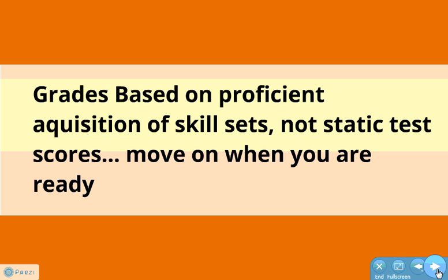A key major difference that comes up right away then, if they're all learning at different paces and speeds, how does this affect grading? I would say grading is going to fundamentally change if we adopt this new paradigm. Grades will be based purely on proficiency of different material. In other words, how many different skill sets have they acquired? We will grade kids on how far they've gotten through a material rather than on static test scores on what they got on a specific day.